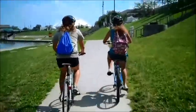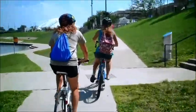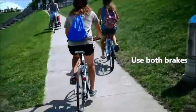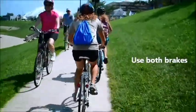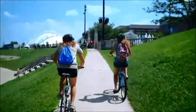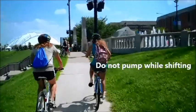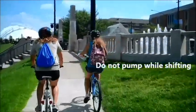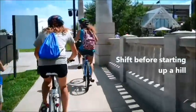Some basics to remember in case you haven't ridden a bike since elementary school. When you brake, use both brakes. Using just the front brake, your left hand, can cause you to flip the bike forwards and crash. When you shift, make sure you're pedaling gently, not pumping with any significant force. Lower number gears make it easier to pedal uphill, but remember to shift before you're on the hill.